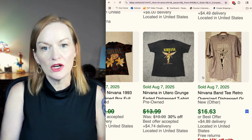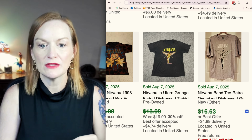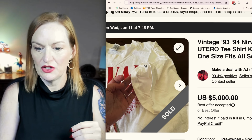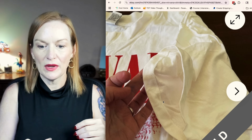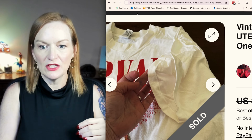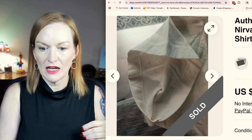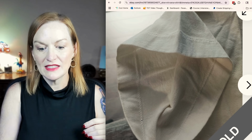The vintage concert shirts are going to have single stitching, and I'm going to show you what that means. So when you are looking at, here's one of these shirts, the vintage In Utero. This one, and the seller is clearly showing the hem on this shirt, and it's got a single stitch, whereas here is another one that's got the single stitch. I wanted to grab this one because you can see the outside of the shirt as well as the inside.